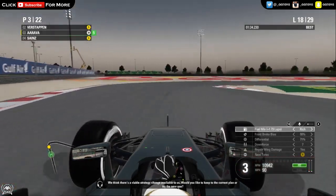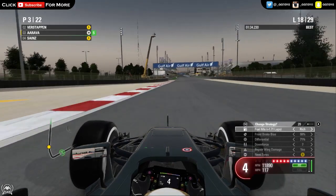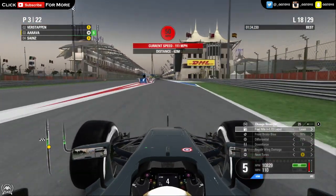But you can see Verstappen up ahead. Looks like he's got a pretty big gap there. So the Red Bull working well here at Bahrain. I believe Ricciardo is still leading this Grand Prix. And so Verstappen's trying to get back into this race after a poor qualifying.